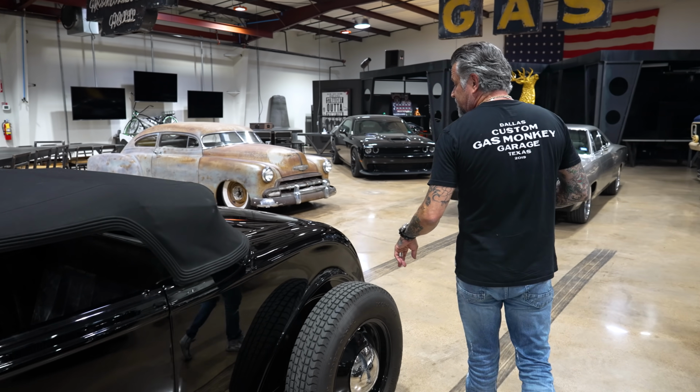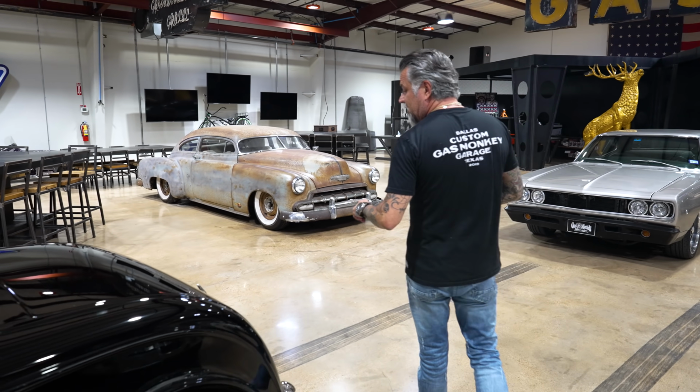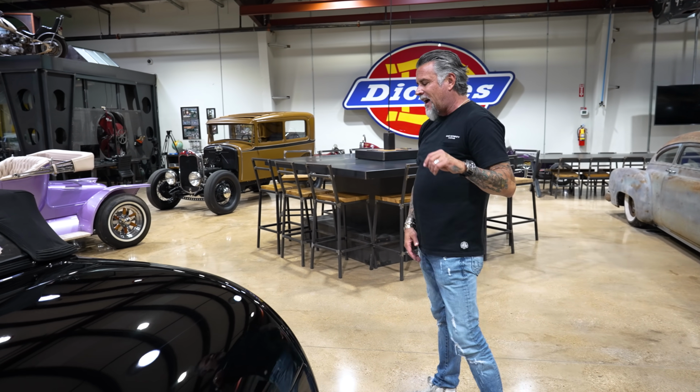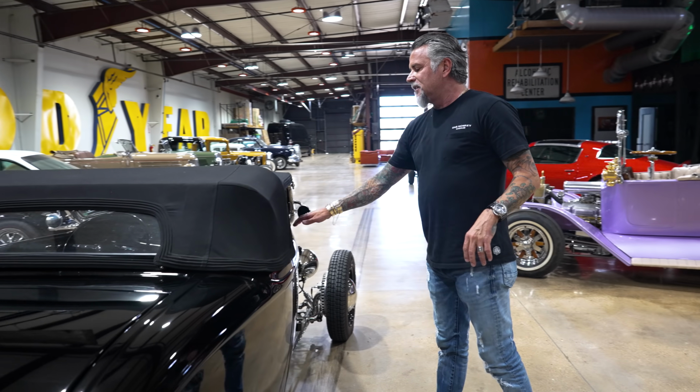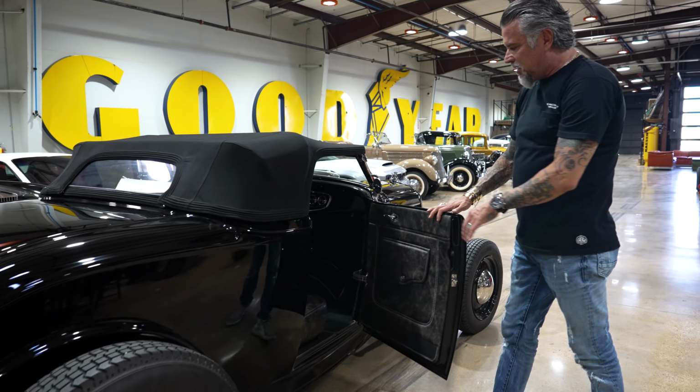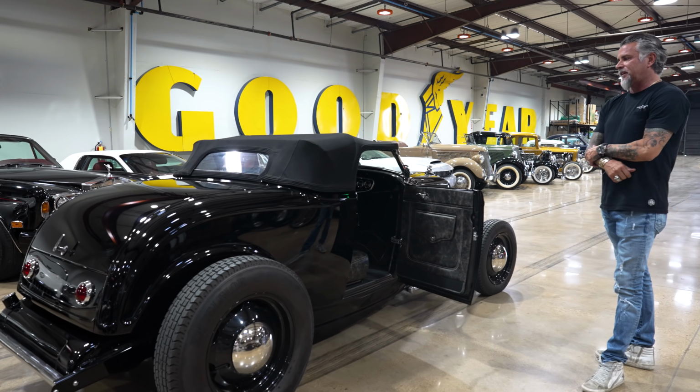Underneath this car is just as beautiful as the exterior. Everything is exactly like it should be on just a nice, period correct '32 Ford Roadster. I couldn't be more happy with this car. I've put a lot of miles on it over the years. It is beautiful inside and out, and it's one of my favorite '32s.